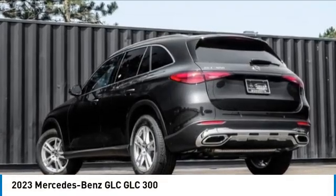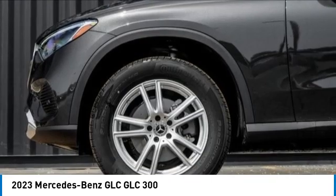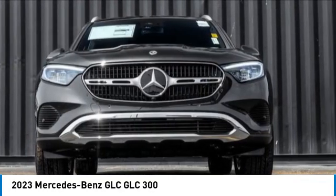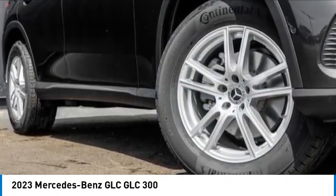You are going to love the 2023 GLC. The Mercedes-Benz GLC sets the bar for the luxury SUV, a midsize SUV that's all lean muscle and has a roomy new cabin full of style and substance. This vehicle has less than 100 miles.